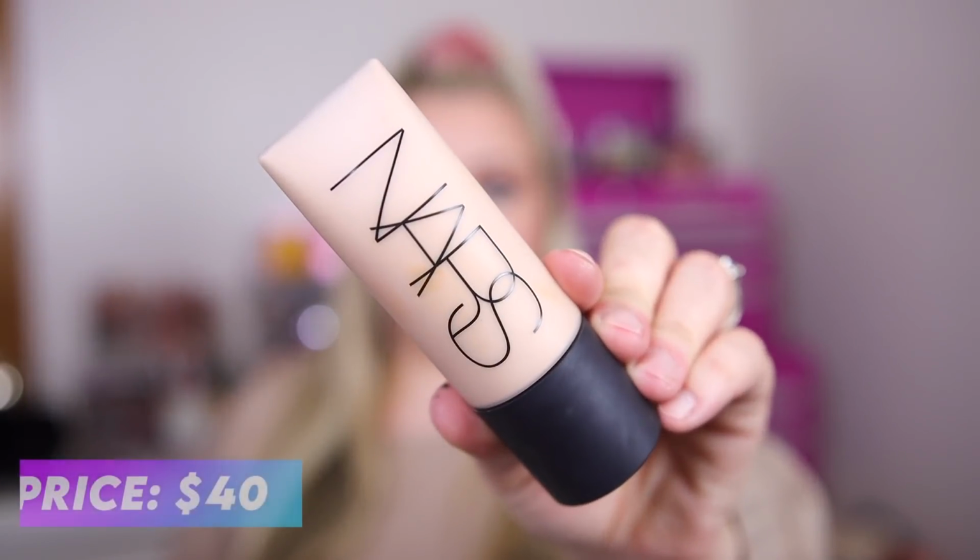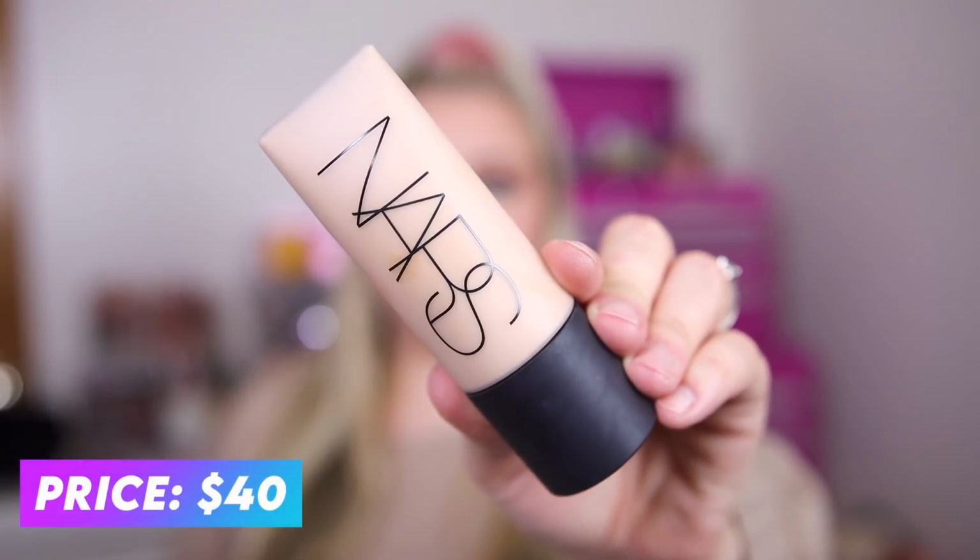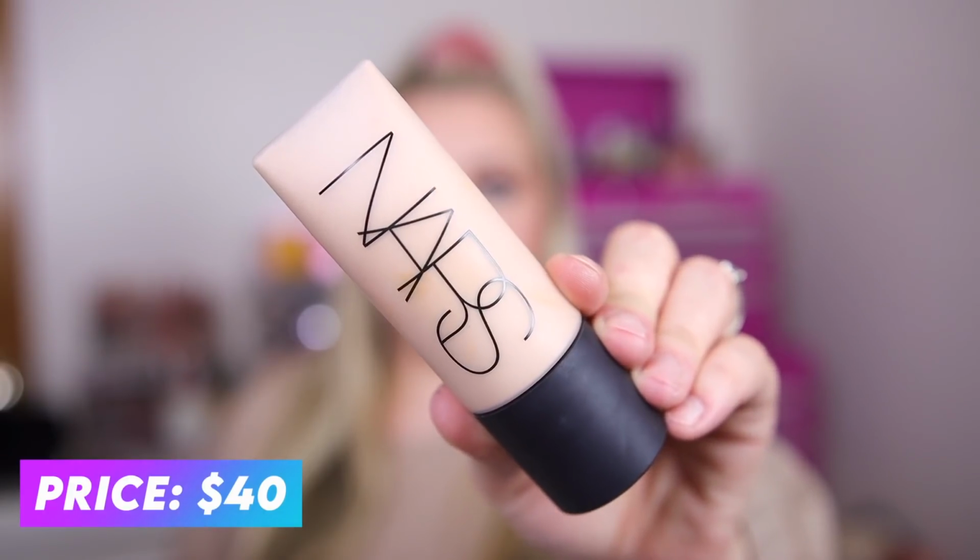Let me start with what I have on. It's the NARS Soft Matte Foundation. This is probably my top foundation right now. It is so beautiful. It gives me a medium to full coverage. It definitely builds up and it leaves the most beautiful finish on the skin. It's called soft matte, but it's not super matte. It does get a little bit luminous throughout the day as you wear it, but it does start off more matte.